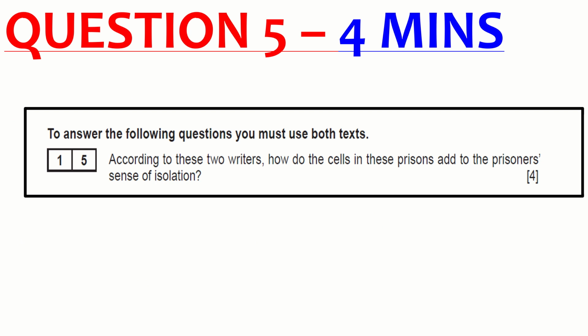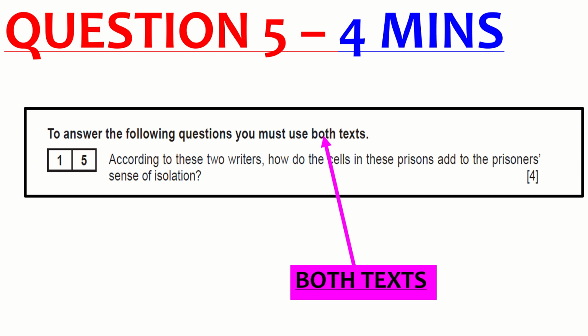Okay, question 5. This is the first one where we have to look at both texts, but the main thing to get into your head is, you don't need to compare. You don't say blah, blah, blah, in contrast, likewise. You don't compare. The question is, look at both texts. According to these writers, how do the cells in the prisons add to the prisoner's sense of isolation? Okay, so the main thing is it's about both texts.